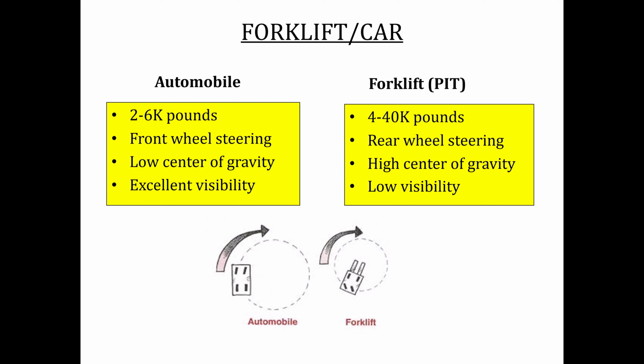Think about being behind an 18-wheeler at a red light. You are not able to see the light when it turns green, and you cannot see any pedestrians that may be crossing the road. That's what it's like on a forklift with a load on the forks.